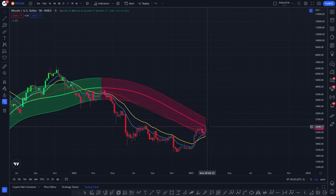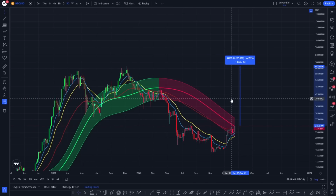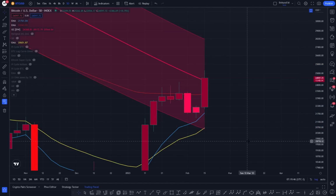But if we do get the close above that line, we're potentially looking at some kind of retracement for Bitcoin. Just to retrace to the high is around about 179%, which doesn't sound like a lot from where it is, does it? Just to retrace to that all-time high. So the resistance on the median line at the moment, if we see a close above that today, we've literally got 13 hours 40 minutes left for that close.